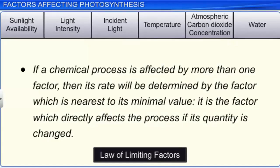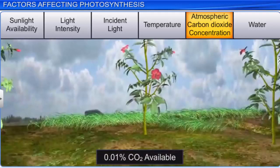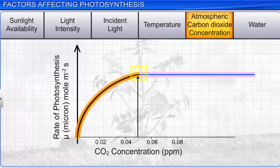In other words, this law means that though photosynthesis is dependent on several factors, the rate at which the process takes place is governed by the factor whose concentration is the lowest. A typical plant, for instance, is capable of utilizing 0.05% of atmospheric CO2 while photosynthesizing at an optimum light intensity. However, if only 0.01% of CO2 is available for the plant, then the rate of photosynthesis is limited by CO2 concentration. Upon increasing the CO2 concentration, the photosynthetic rate also keeps increasing. However, if CO2 concentration is increased beyond 0.05%, the photosynthesis rate remains unaffected because other factors such as light intensity and water become limiting.